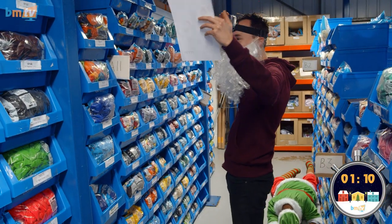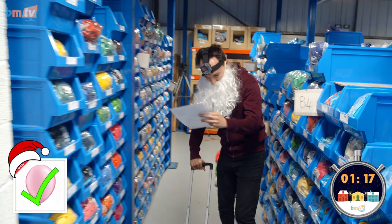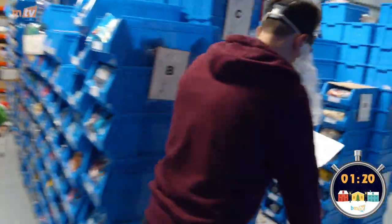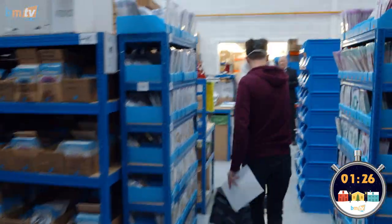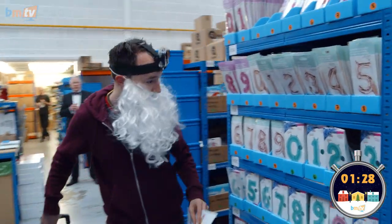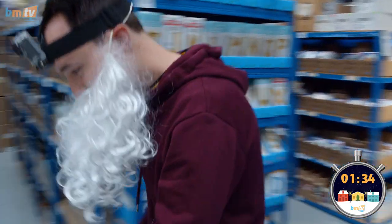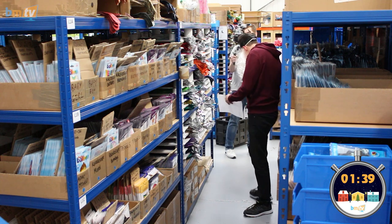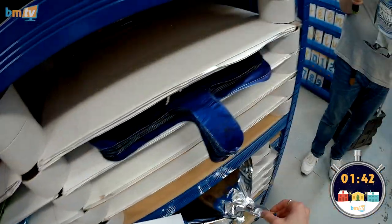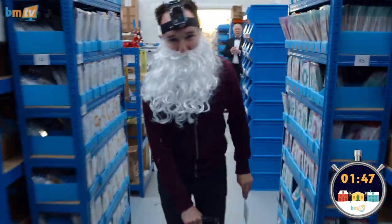Oh dear, it looks like our Elf and Safety Officer has not been following his own rules. Paramedics have been called, they are on the way. Bradley continues anyway and gets his second item. Bradley finished? No, he's not, he's still got one left. Bradley heads back and forth, struggling to find the items on his list. That's another one. The next stop, unpackaged foils. And he's got it. Bradley's heading back towards the back of the warehouse.